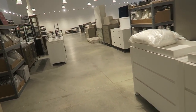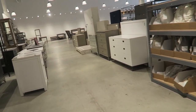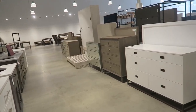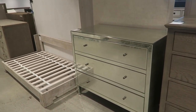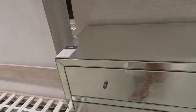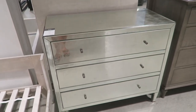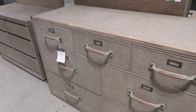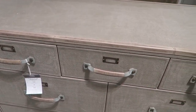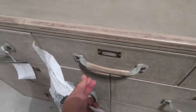Oh, they have some mirrored. What is that? Something mirrored. Ooh, mirror chest of drawers, antiqued, gorgeous. Oh, this is nice too. I like this. Oh, there's like leather on the poles. Yes.